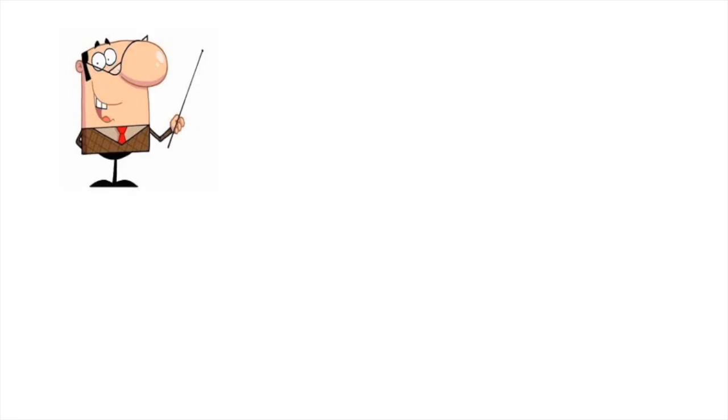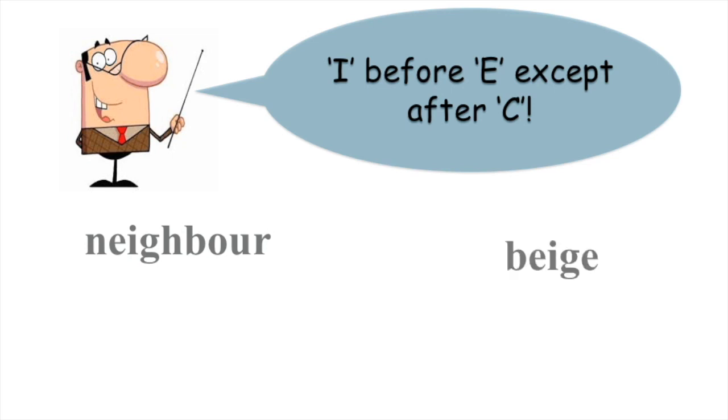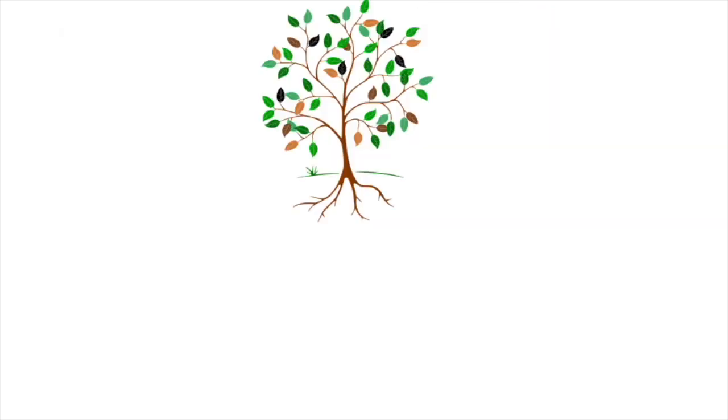English is a tricky language. For every rule, there always seem to be exceptions. That's because English collected its words from many different sources over the course of history.